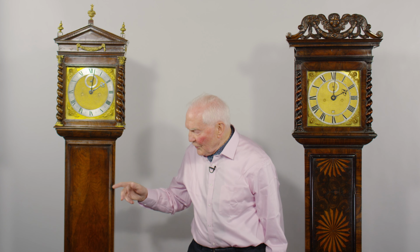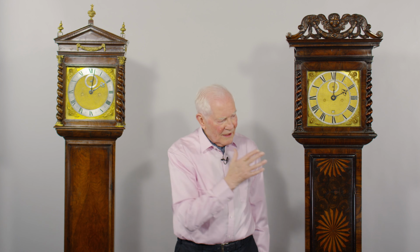It doesn't matter what age you're in, people always want something new, something different, something that's, you can see the improvement in between these two clocks. And then this stage lasted only a short period before the marquetry and all its complications was introduced.